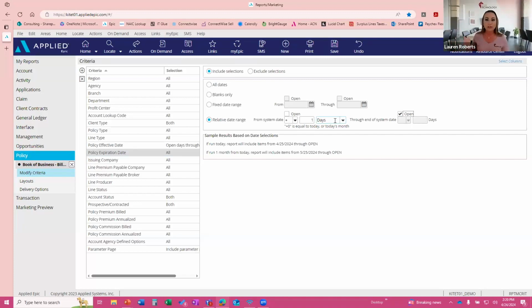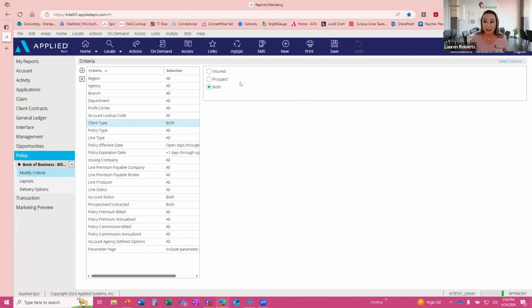Now, of course, you can combine all different types of criteria in any of the policy reports. You've got your policy dates, you've got agency information and structure, policy statuses, even to the point of, is your client active or inactive? Are they insured or a prospect? Is their policy contracted or prospected? Those are some of the key things that you have to make sure that you identify in the report. And if they're not being done correctly in your agency, then you may have an issue with getting that information into the report. So let's say by default, you're going to always do current effective dates, currently active business, always insureds, always active clients, always contracted, and a specific type of policy status.